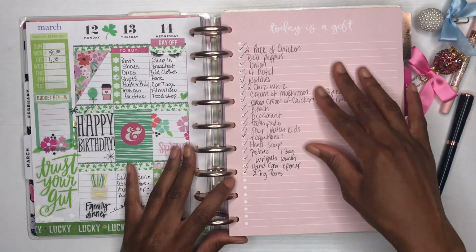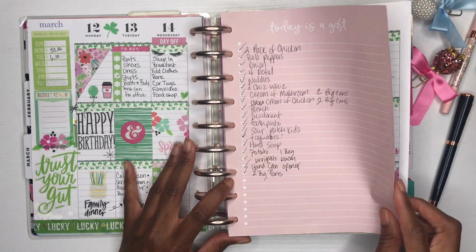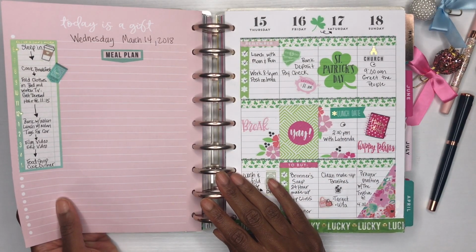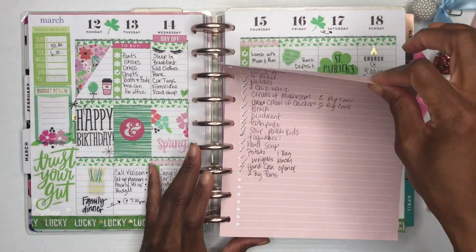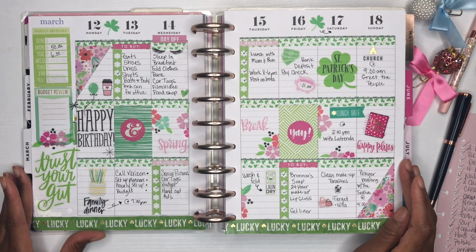All right, on to the next week. Look, I got a full sheet. Today is a gift. This sheet of paper is cute. So I guess this was maybe my Wednesday off. And so that's my to-do list right in the middle of the week. But I love how this looks.